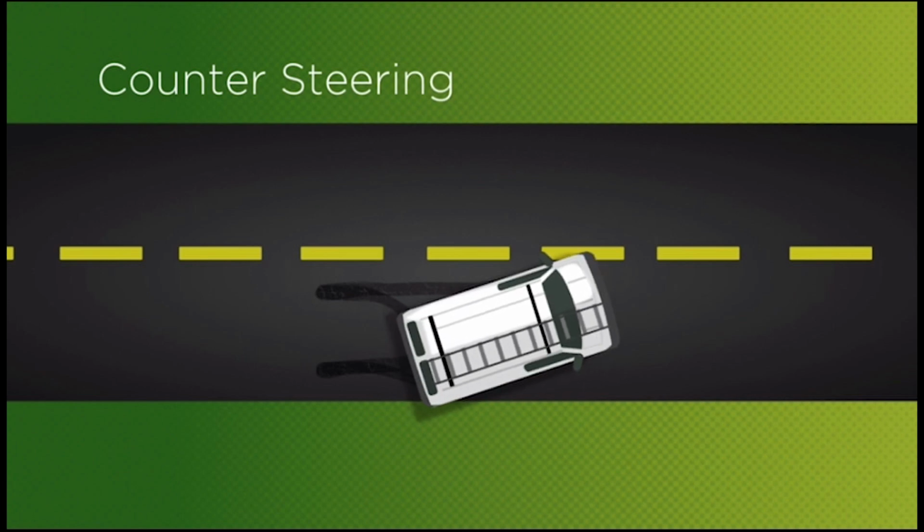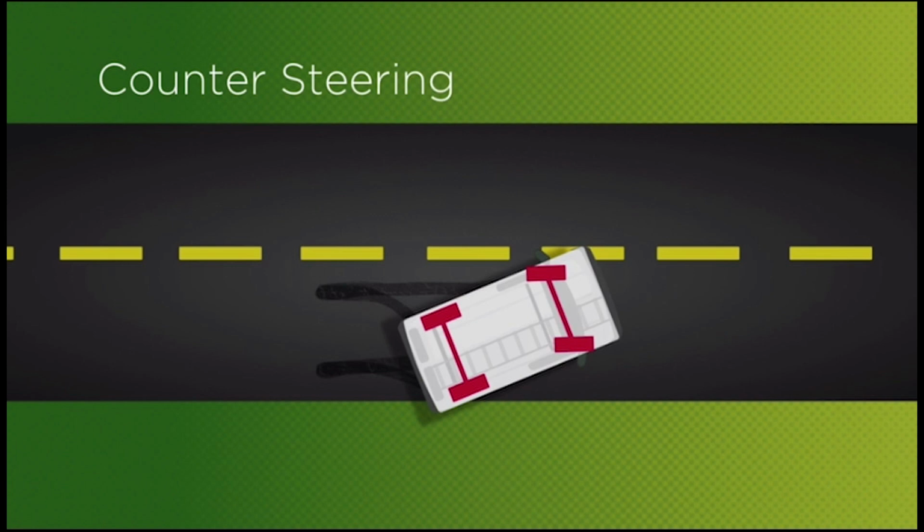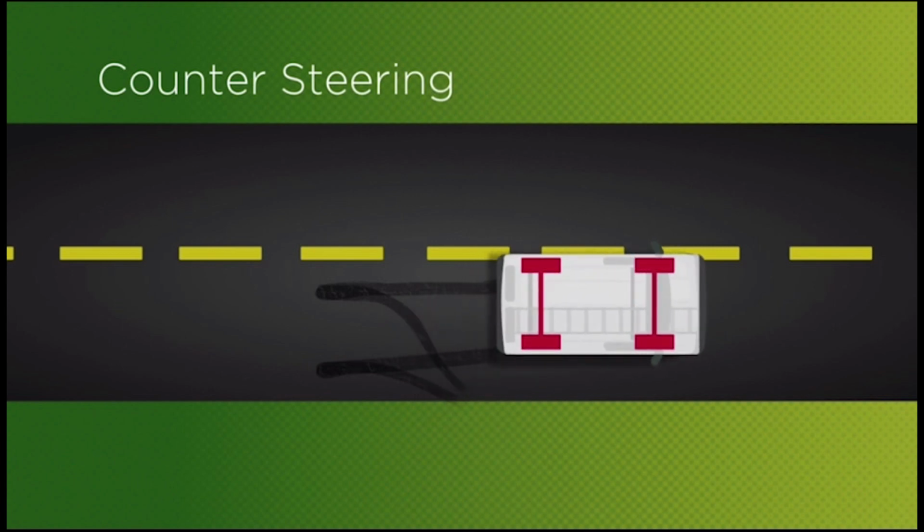For example, if the rear of the vehicle is sliding to the right, steer to the right so that the vehicle is going straight. This technique is called counter-steering, or steering into the skid. It's probably best described as steering in the direction you want to go.